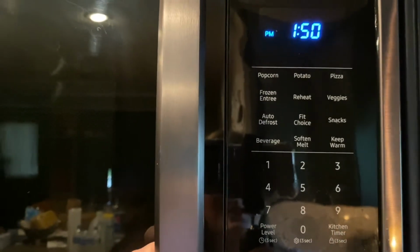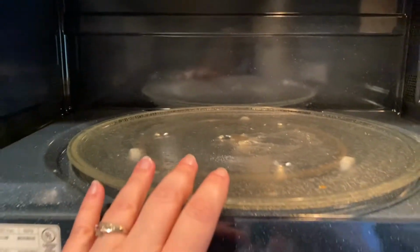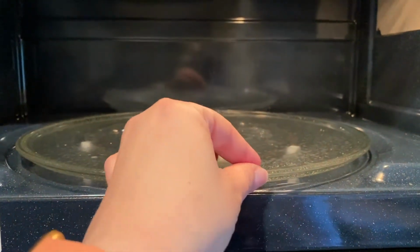So let's look at the inside. Whoa, so nice and clean. So you can see it's got that same kind of blue speckled interior. Really good size turntable. You can tell that my kids were cooking in here because I found a crumb.